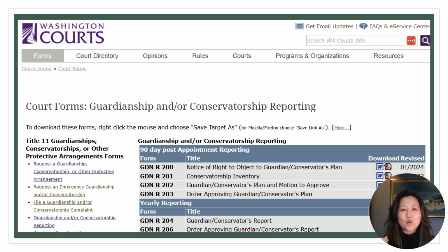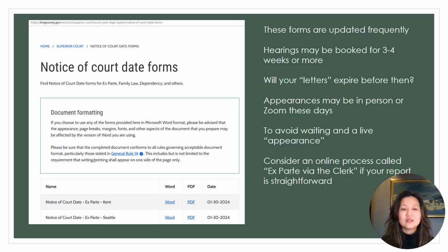Here's a snip of the Washington State database with all the forms. If you're working with an attorney, use the Word document, not the PDF. This way, the attorney can edit your first draft directly. You'll also need to check the county database for local forms. These are needed to set the hearing before the judge or commissioner.